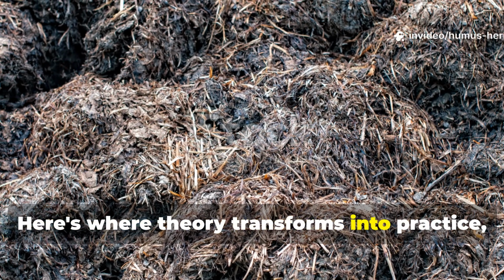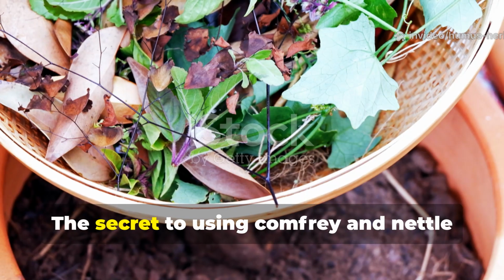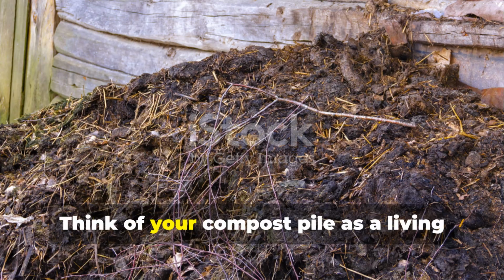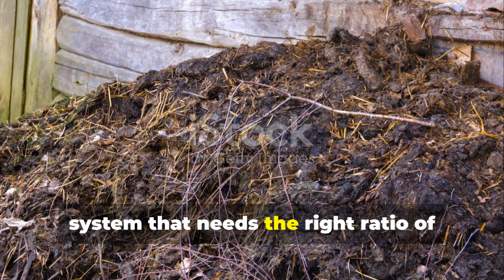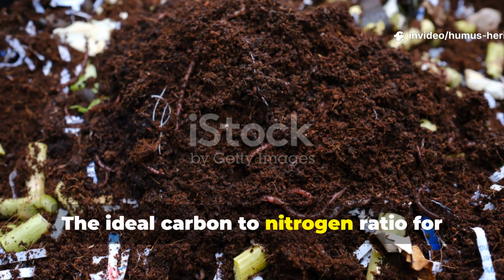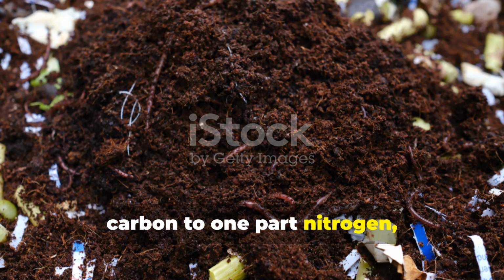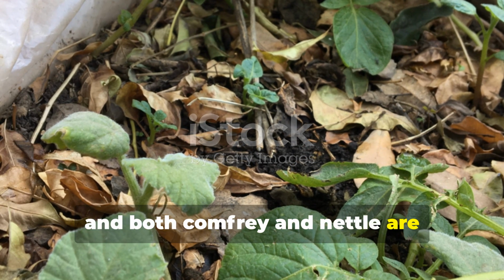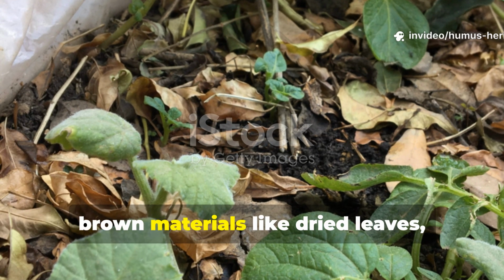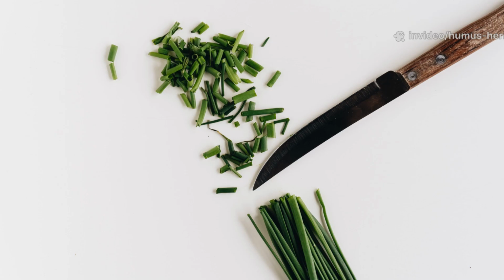Here's where theory transforms into practice, and your compost pile transforms from sluggish to supercharged. The secret to using comfrey and nettle effectively lies in proper integration and balance. Think of your compost pile as a living system that needs the right ratio of ingredients to thrive. The ideal carbon to nitrogen ratio for rapid composting is roughly 30 parts carbon to 1 part nitrogen, and both comfrey and nettle are considered nitrogen-rich green materials that need to be balanced with carbon-rich brown materials like dried leaves, straw, shredded paper, or wood chips.